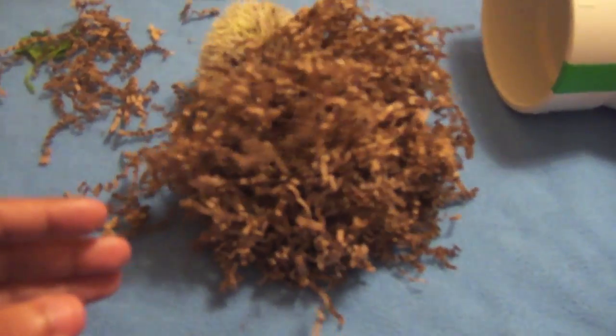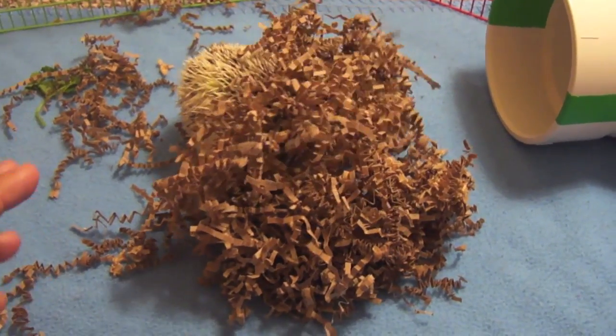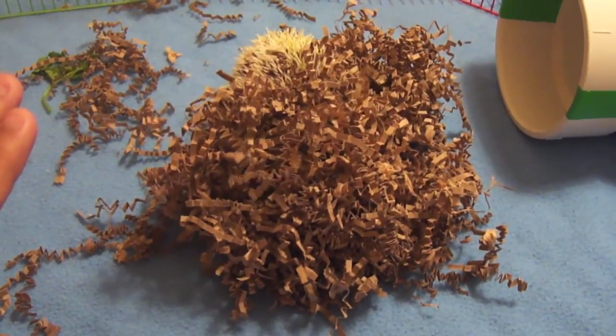I then proceeded to take her out of the sink and dry her off well with a towel, and then to make sure that she was completely dry and wouldn't get cold again because she was wet, I then just proceeded to blow dry her a little bit.